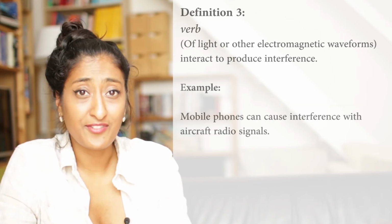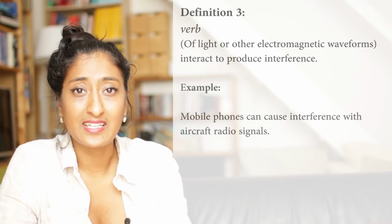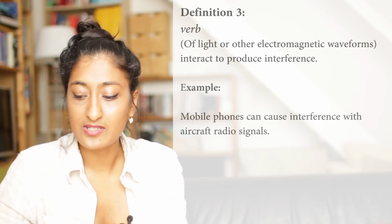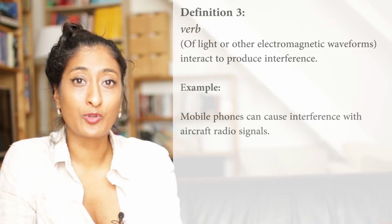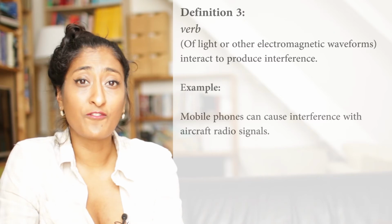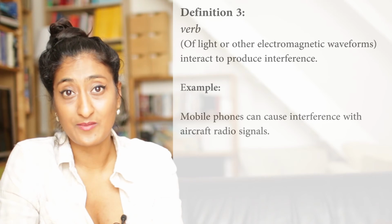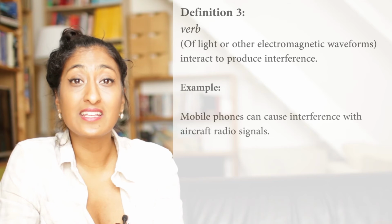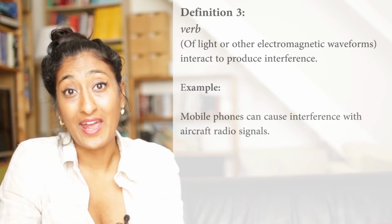Lastly, when we talk about interference, we can also mean disruptions in radio signals. Here's an example sentence. Mobile phones can cause interference with aircraft radio signals. So when you're on a plane, usually you have all of your mobile devices on flight mode. And this means that your phone won't be able to send or receive any mobile radio signals. The reason for this is that it is quite dangerous because it can interfere with the radio signals that are coming into contact with the aircraft, which tell it where to go.